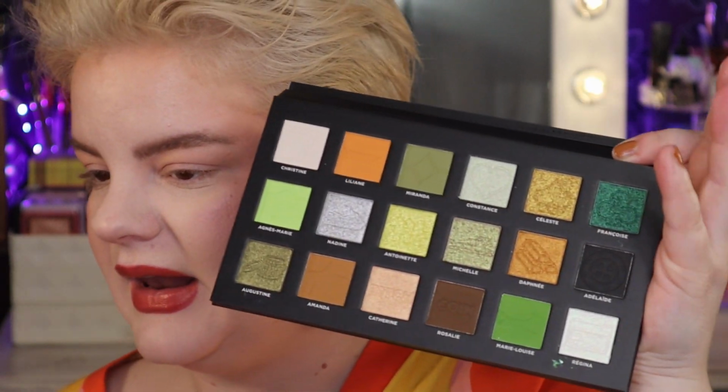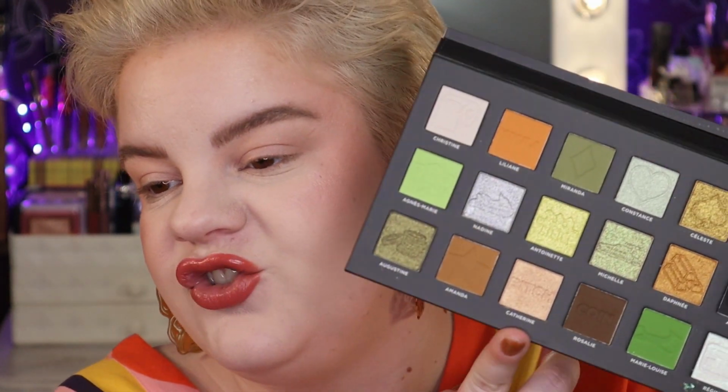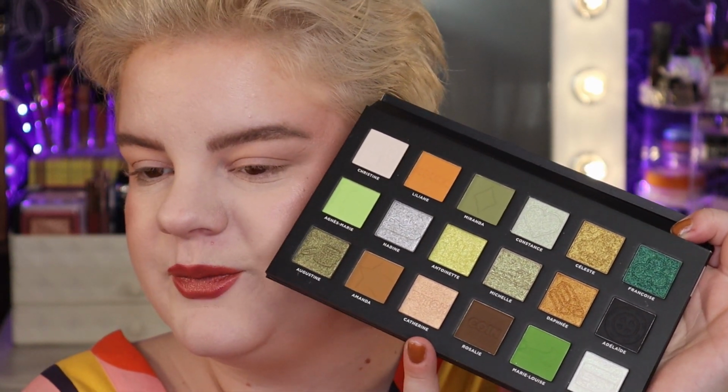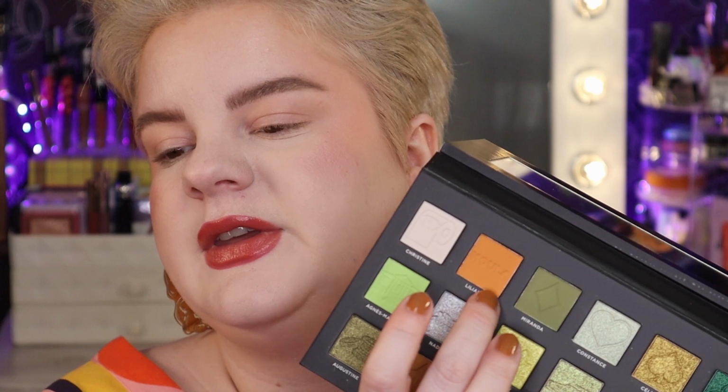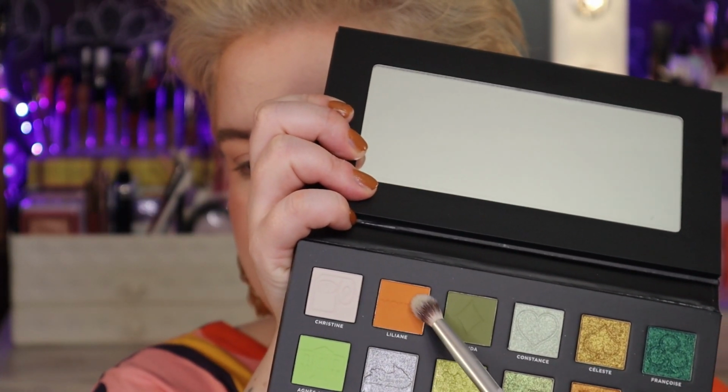I am so excited. What are we going to do with this palette? We are, beach. It says here, beach. So what do I do? I am very drawn to this one. So I think that we are going to play with that shade. It's called Lillian. I will take a fluffy brush, and we are going to dip into Lillian and shove that.